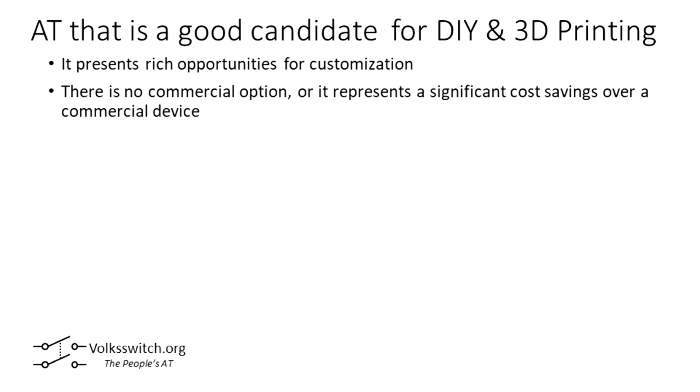Commercial manufacturers of assistive technology have devoted their lives to serving a traditionally underserved community, often on very thin margins.